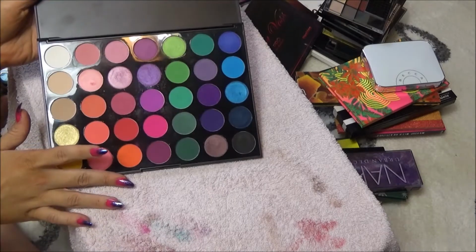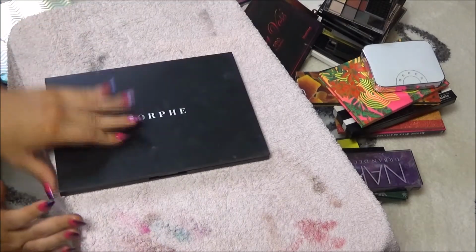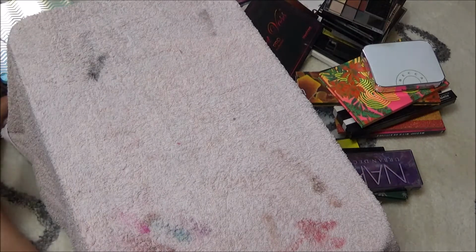Anyway, I like this palette. I'm not giving this away. I am definitely keeping this.